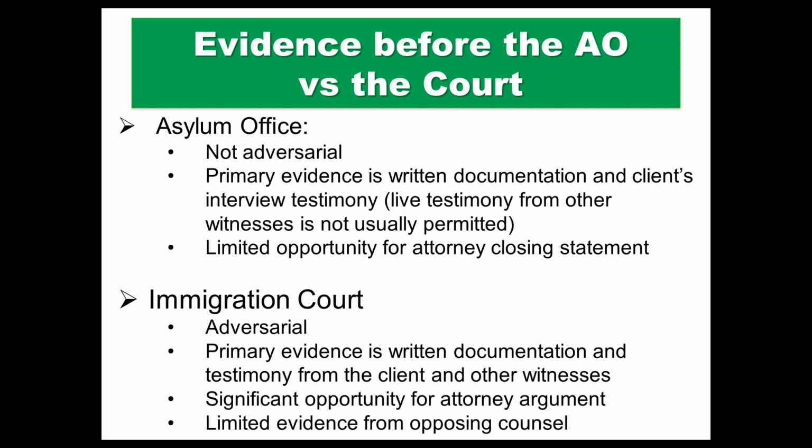So you're resting on that written documentation very heavily. And so if you've got other people who are fact witnesses or who might be expert witnesses, you need written affidavits from them to submit at the asylum office. And at the asylum office, you don't get to do the type of oral advocacy that you do in the immigration court. You don't get to lead your client through a direct and draw out facts and information and frame things the way that you feel is the most strategic way to present your case.